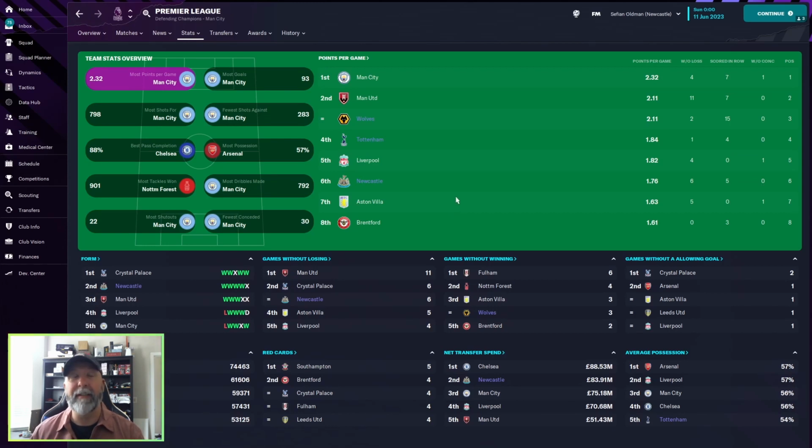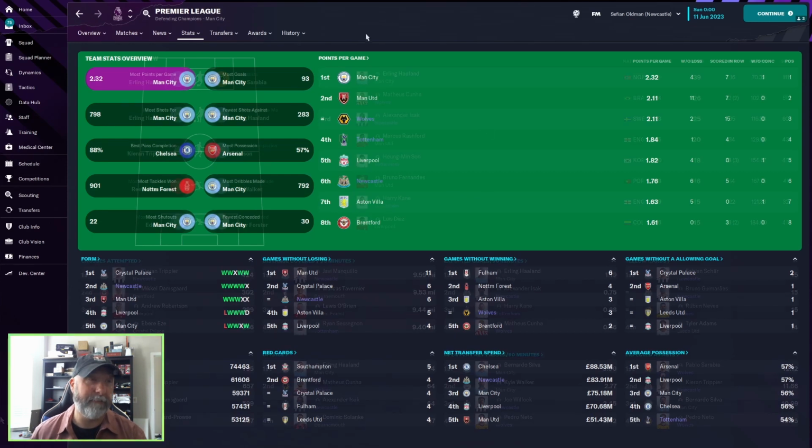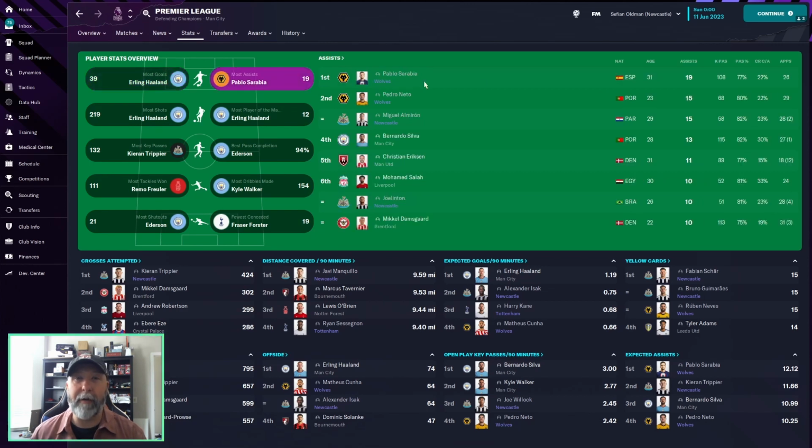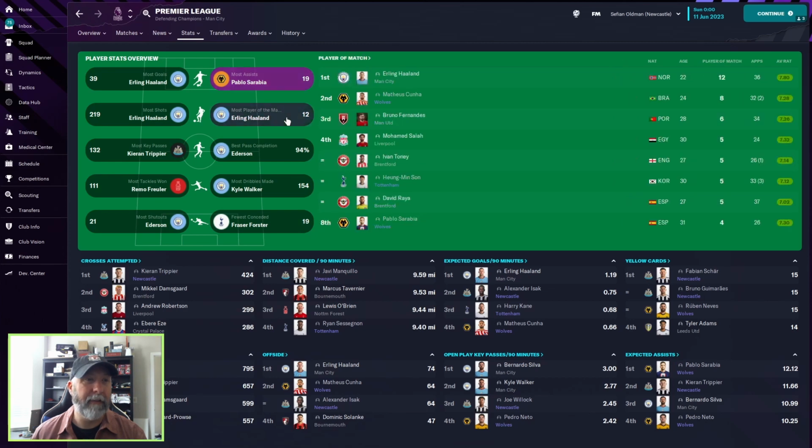I'm still amazed and impressed that they all made it into European spots. I think that's one of the first times, if not the first time we've seen that. Player overview, Haaland, of course, with 39. Cunha, Isaac, and Son, and Kane all in there from 15, though, to 26. That's quite the disparity. Most assists, Sarabia is back 19, Neto with 15, Almiron with the same, and Joelinton with 10 from Newcastle. I don't think we've seen him a lot. Most player of the match awards, Cunha in there with 8, Son with 5, and Sarabia with 4.